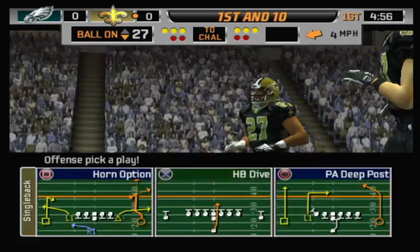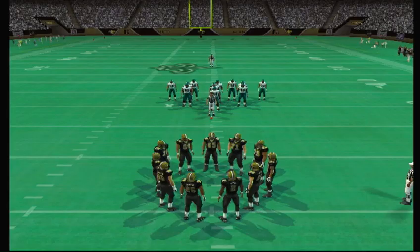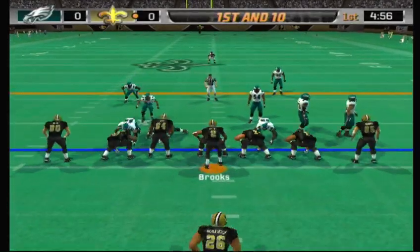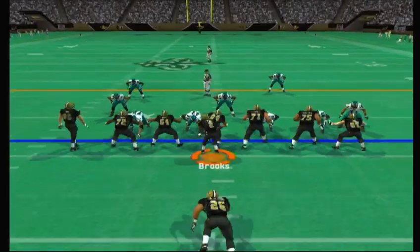Let's take a look at the first coach in our EA Sports Coaches Close-Up. Jim Haslett was hired by the Saints in February of 2000. This is actually his second stint with the team. He served as linebackers coach in 1995 and defensive coordinator in 96.